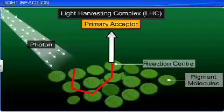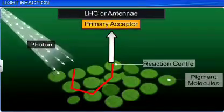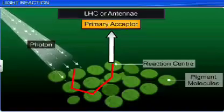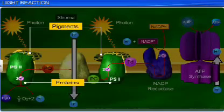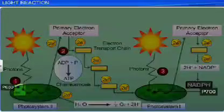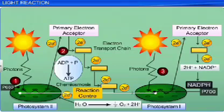Light harvesting complexes, or LHCs, also called antennas, are made up of many pigment molecules except a single molecule of chlorophyll A. These pigment molecules are bound to proteins and absorb different wavelengths of light and help increase the efficiency of photosynthesis. The single chlorophyll A molecule forms the reaction center in PS1 as P700 and in PS2 as P680, symbolizing the absorption maxima of chlorophyll in these centers.